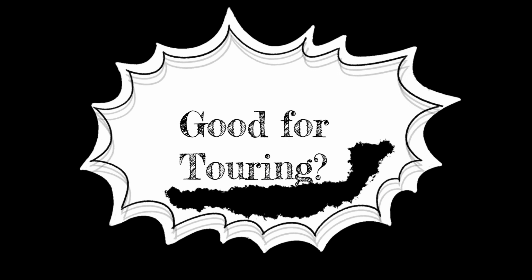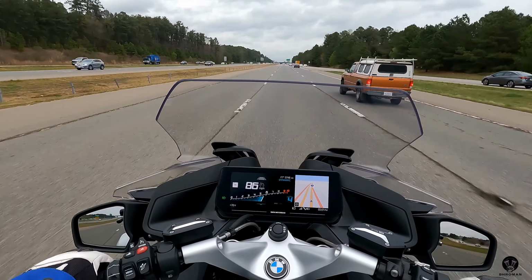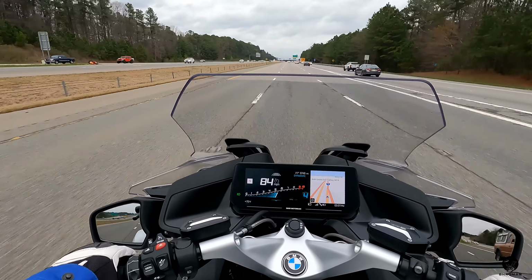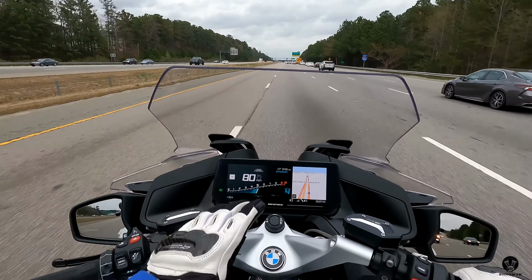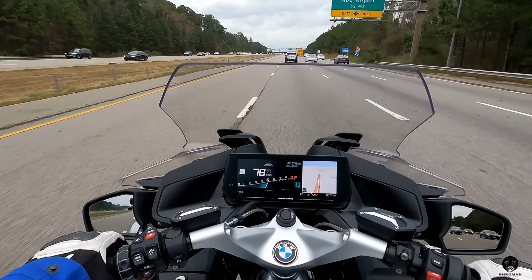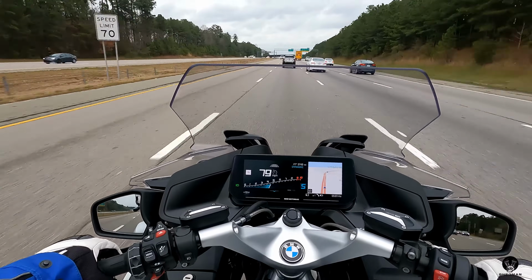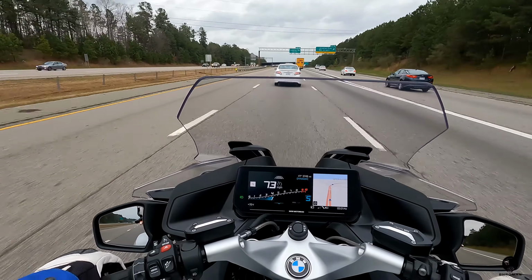Can you use this bike for touring? Well, that's kind of its purpose, isn't it? To do some touring. And yeah, I'm on the highway doing highway speeds, and this bike feels solid. It's planted. It's not pulling one way or the other. No vibrations, nothing. It's very planted. I'm chugging along in 5th gear now, and nothing. I'm just chilling here. I like it.